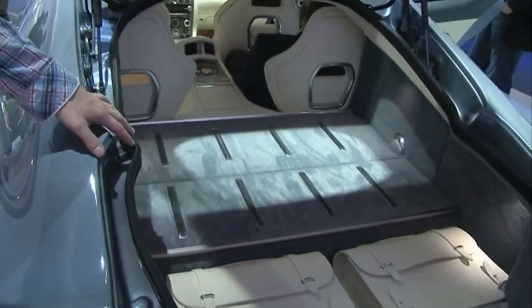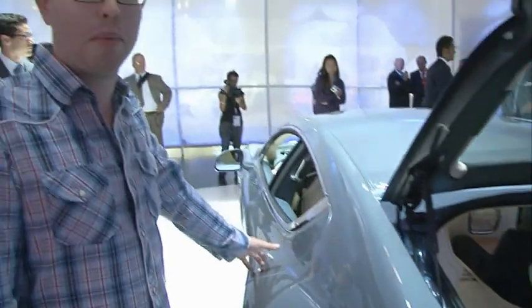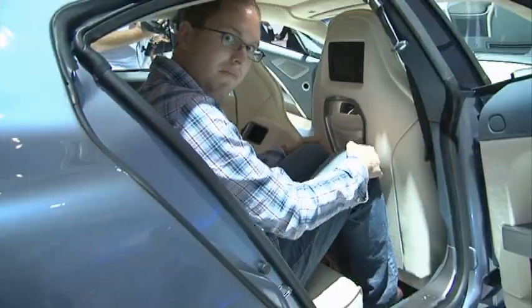There's loads of room in the boot for golf clubs and shotguns and dead pheasants. Plenty of room in the back seat for your friends from Eton. But the coolest thing are the swan front doors, which angle upwards.